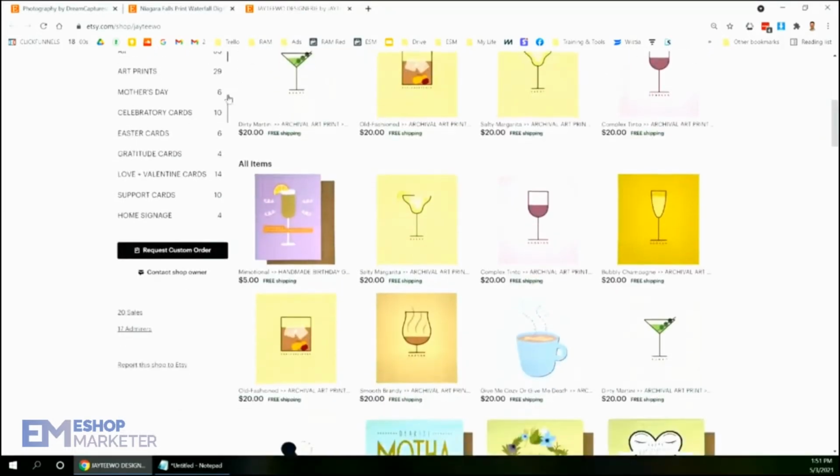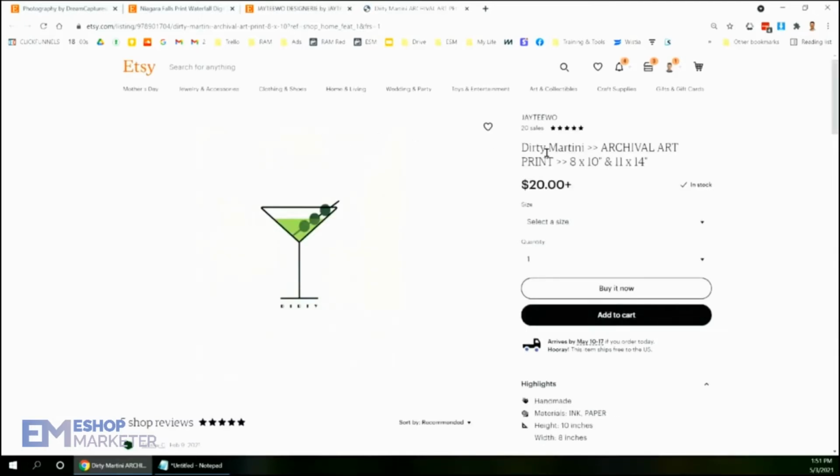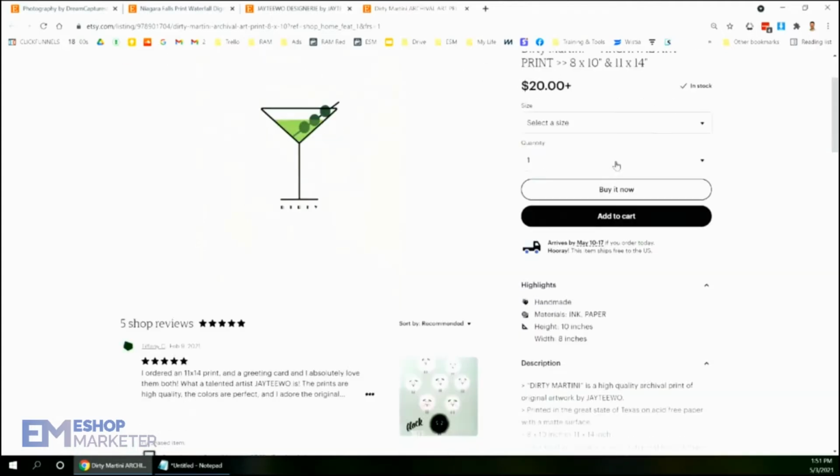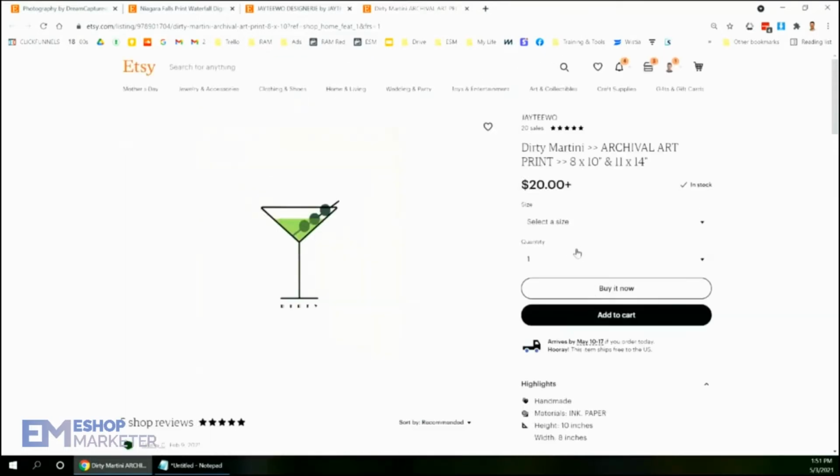Let's check it out. I mean, you definitely got an aesthetic here. So Dirty Martini archival art print, okay? 8 by 10 and 11 by 14. And does this ship? It's a real print. Okay, love it. So we've got 8 by 10 inches for 20 bucks, and then we've got the 11 by 14 inches for 28 bucks. Good deal. Let's see here.